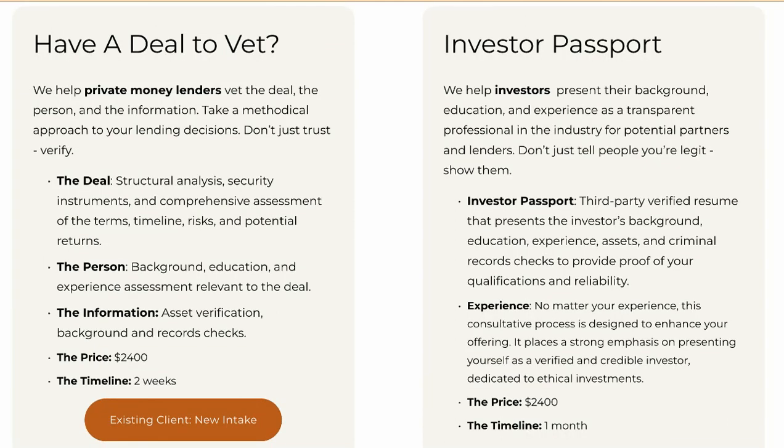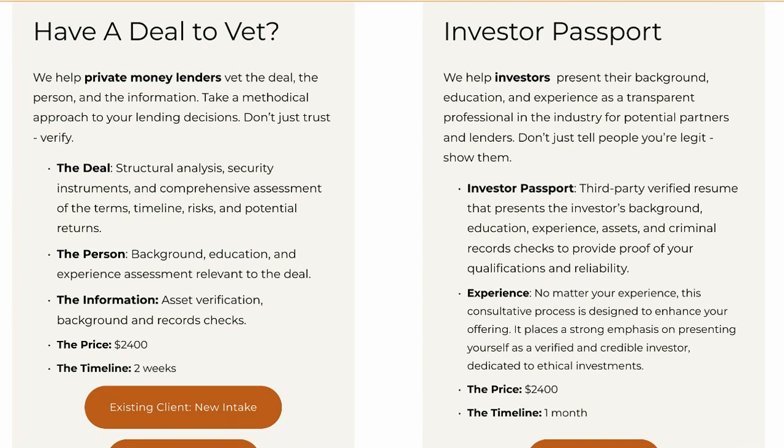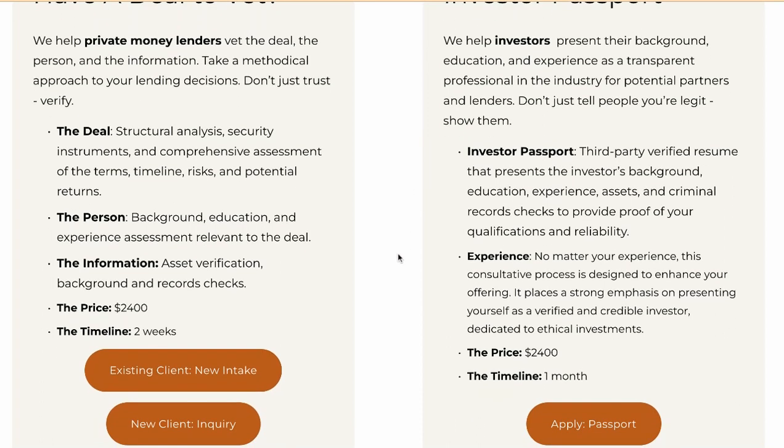It is primarily to present a third party verification of your background, education, and experience. It is about a 1 month timeline. The first 2 weeks is you providing information about your education, your experience relevant to the deal types that you are doing, what your buy box is, and your mission, vision, and values. And we ask a whole bunch of questions to extract those MVVs because many people do not actually have them personally or for their business. And so that's part of the consultative process that we provide in this passport process.